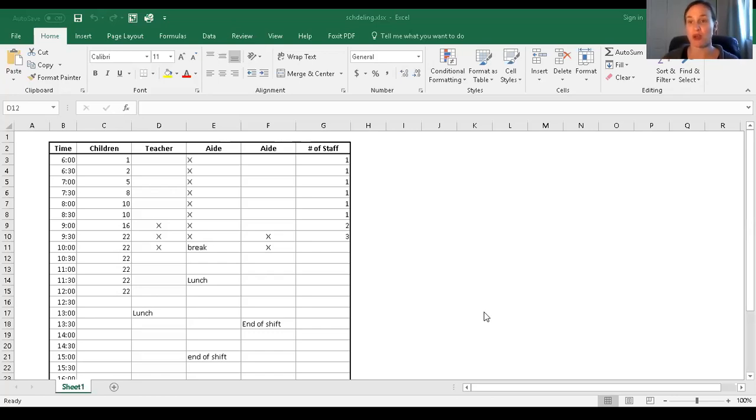And also, why are you paying people to be there if there are not as many children to be supervising? So I just kind of mocked this up really, really fast. What it is is the time that we're open, and I had it 6 to 6. The children, so I'm not doing it by name, just how many children there are, and then how I would have my staff members throughout the day. And this would also include end of shifts, lunches, that type of stuff.